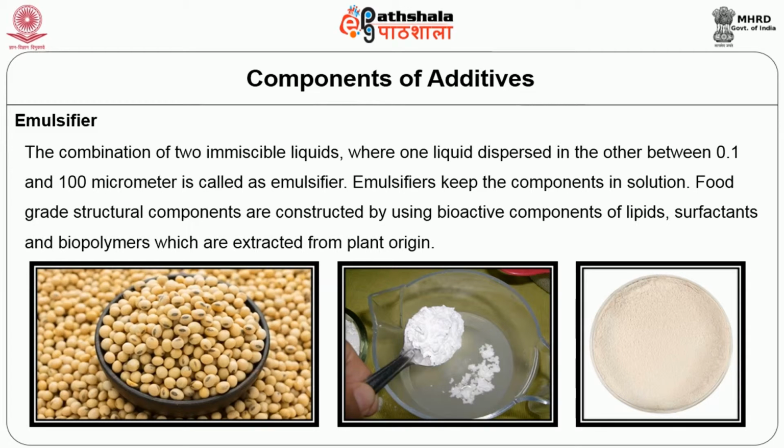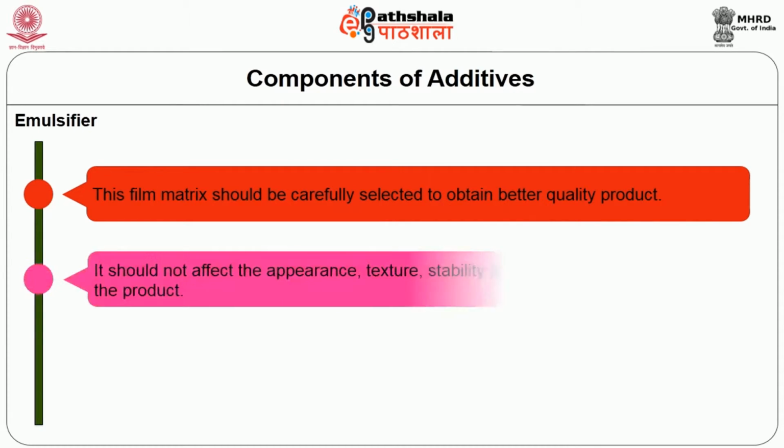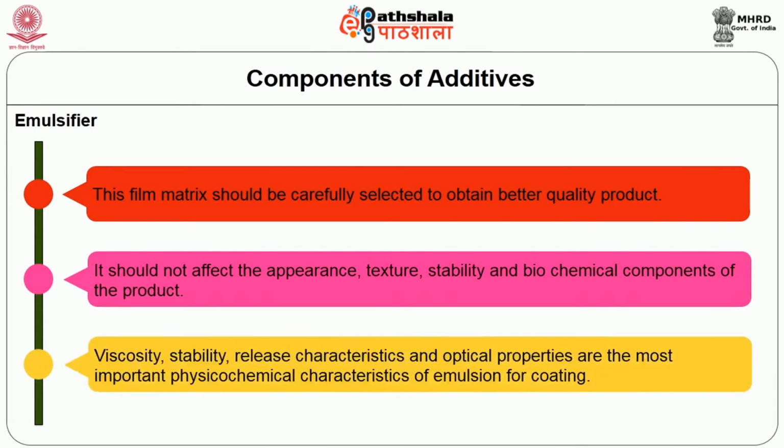Food grade structural components are constructed by using bioactive components of lipids, surfactants and biopolymers which are extracted from plant origin, for example, soy, starch, pectin, etc. This film matrix should be carefully selected to obtain a better quality product. It should not affect the appearance, texture, stability and biochemical components of the product. Viscosity, stability, release characteristics and optical properties are the most important physicochemical characteristics of an emulsion for coating.